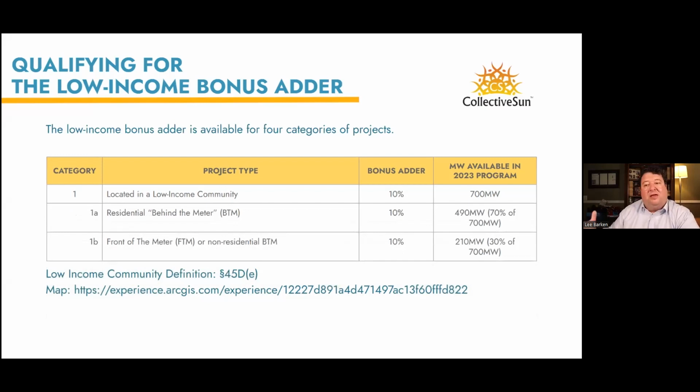All right, bringing it all back to nonprofit solar projects, which is kind of where a lot of our space is, and I'm sure a lot of the folks on this call are from nonprofits. Just to reiterate again, our category 1, located in a low-income community, split into 2 pieces. Residential got the big chunk there, but non-residential still has 210 megawatts. And if you want to find out whether you're eligible in this low-income community definition, go to this map.